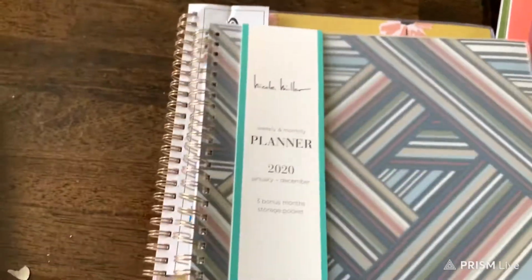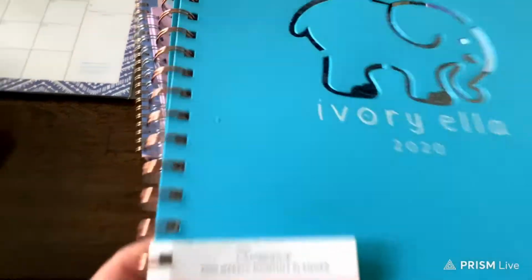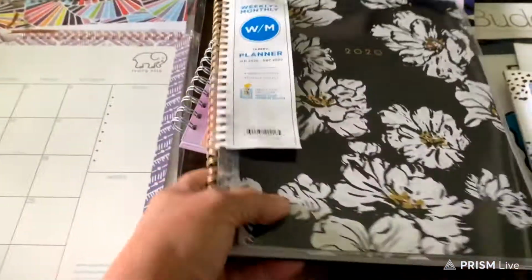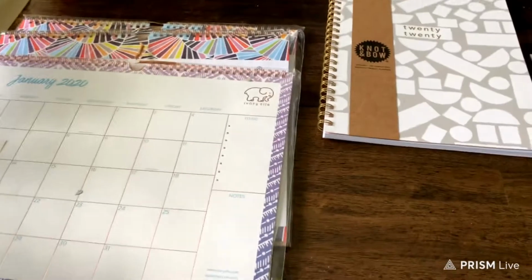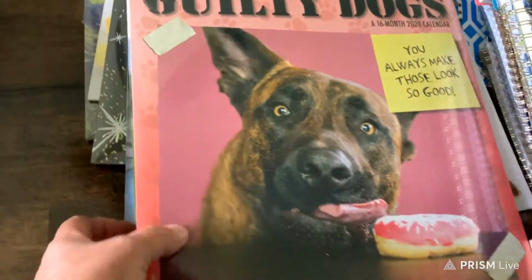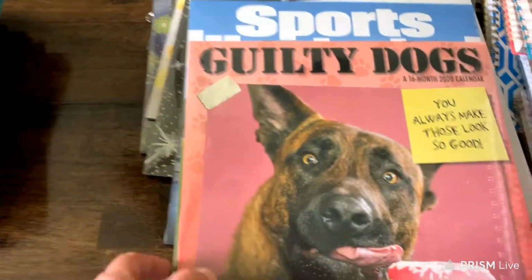Then we got, let's see, 1, 2, 3, 4, 5, 6, 7, 8, 9, 10, 11 of the 2020 monthly and weekly planners. So then we go on to the calendars. Now, oh my Lord, it was full of calendars. It was just the whole bottom was filled.